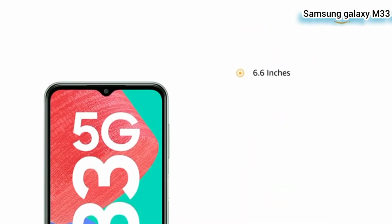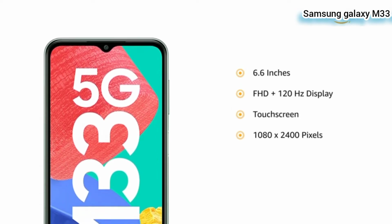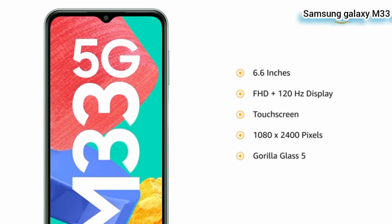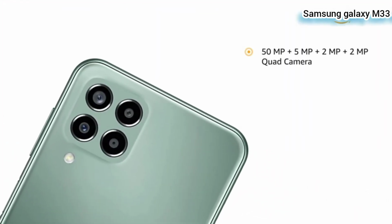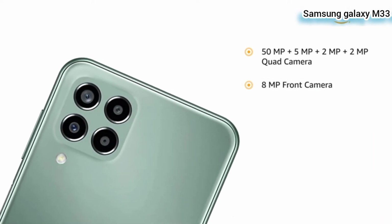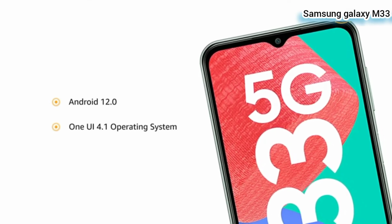The 6.6 inches Full HD plus 120Hz touchscreen display with a resolution of 1080 by 2400 pixels allows a smooth viewing experience. The screen is protected by Gorilla Glass 5. It is equipped with 50 megapixel plus 5 megapixel plus 2 megapixel plus 2 megapixel quad camera and 8 megapixel front camera. The phone has the latest Android 12.0 based One UI 4.1 operating system.